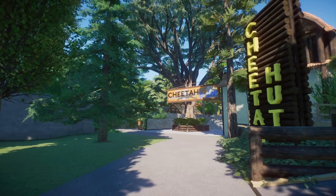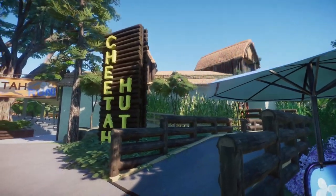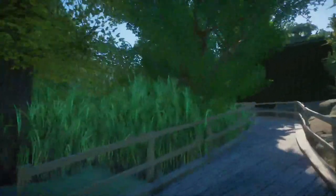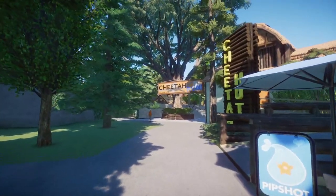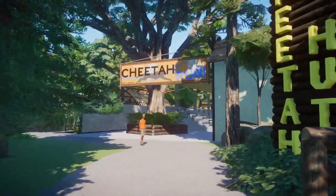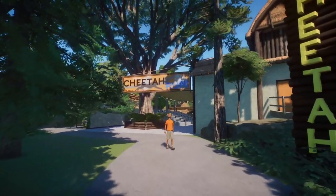Last time we looked, we saw the elephants and a little bit of the cheetah hunt and most of the cheetah exhibit. And some of the tortoises and the aviaries back this way. But anyways, as you see in front of us here, we have this awesome new sign for what I was working on before for the cheetah run. You can kind of see the grandstand back here. I showed that off last time for our cheetah run.